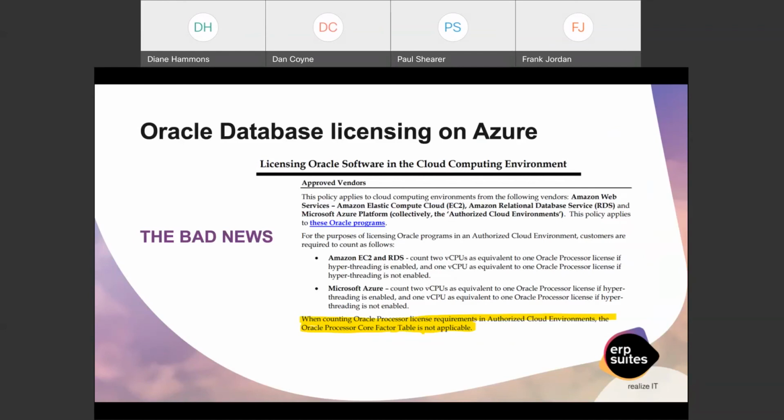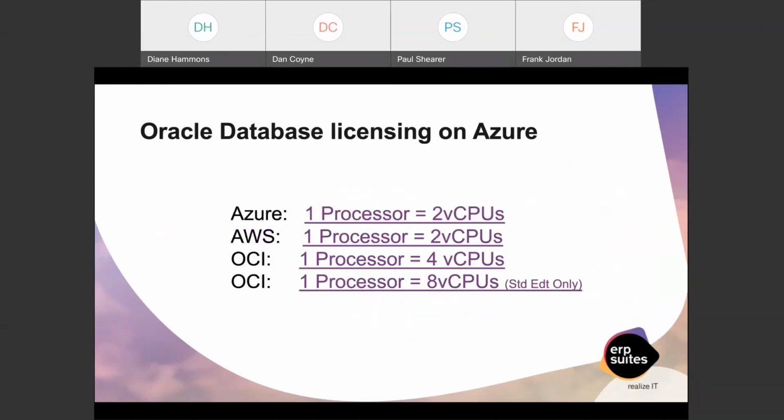What does this do to the economics? It means for Azure, you're going to need twice as many licenses to cover the same number of cores. As an example, if a customer needs 16 vCPU on their Oracle database server, then they would need 8 processor licenses to cover it. If deploying on-prem or at OCI, they would only need 4 processor licenses. It's important to remember that there's a lot more nuance related to Oracle licensing than we are covering here today. But we would definitely advise you to consult Oracle directly with your own scenario and then try and get their guidance in writing. But alternatively, we'd of course be happy to help.